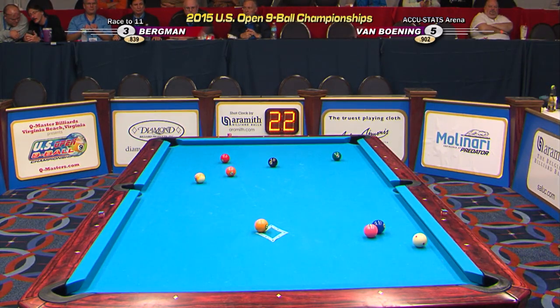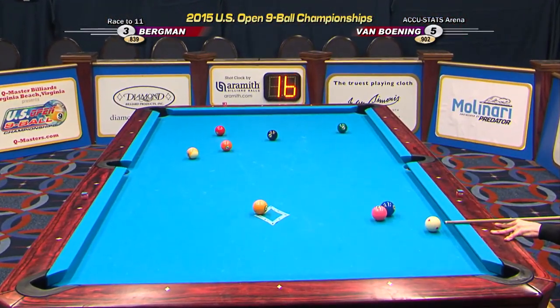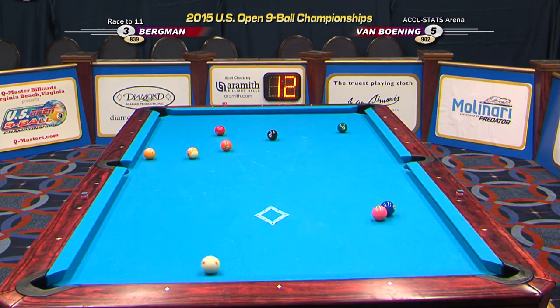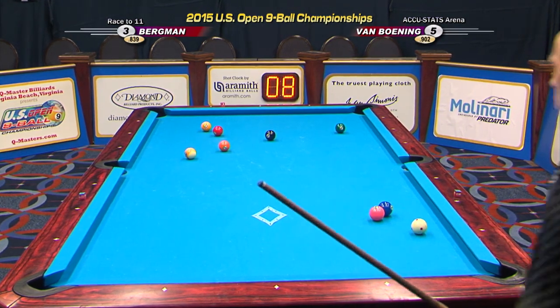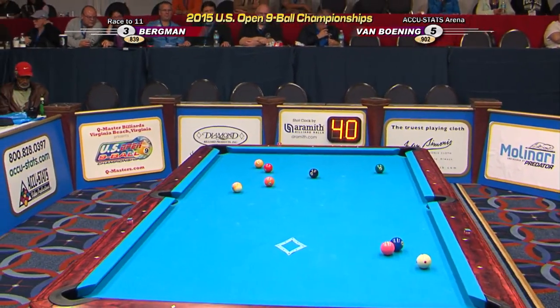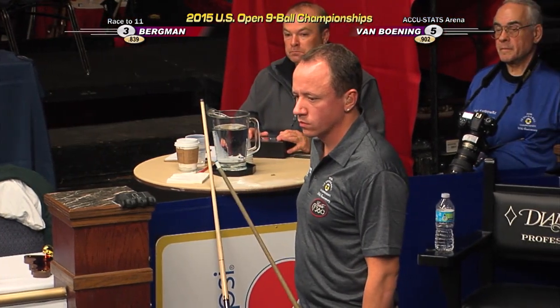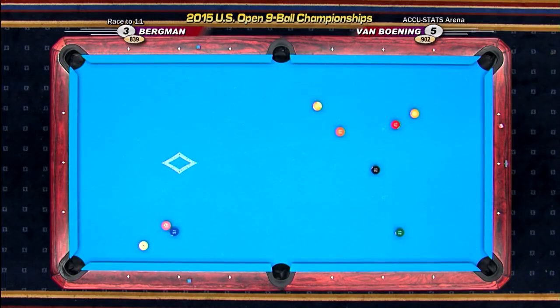Right. Yeah, this would be like a 3-rail billiard shot to just come in there and ease into the back of the 2 and the 4, when the 1's going safe anyway. Beautiful shot. Beautiful shot, and the 1 did go safe. Yeah, tricky business here to hit this 1 ball. I'll tell you, you people out there, you're seeing a lot of smart safety play.